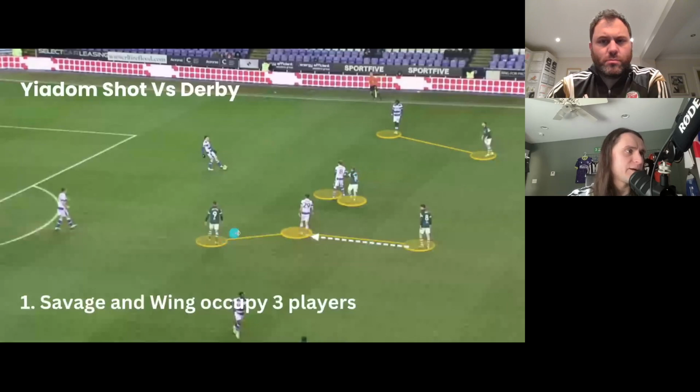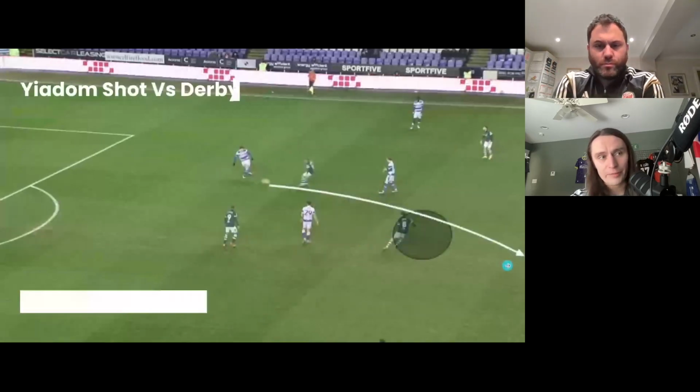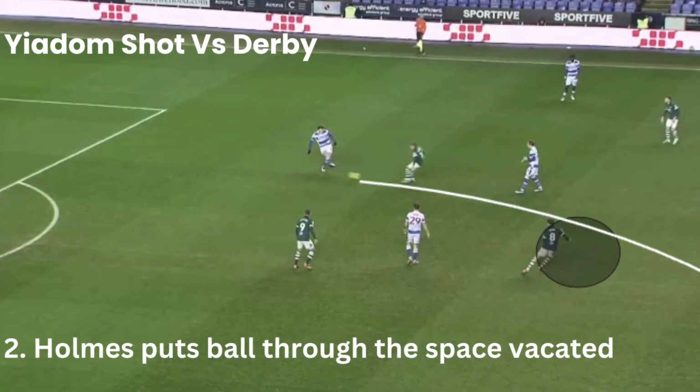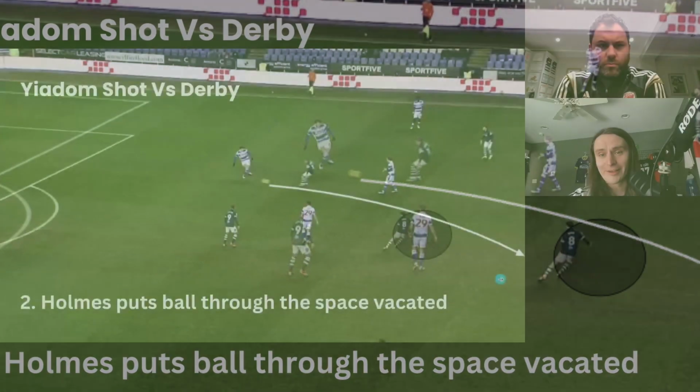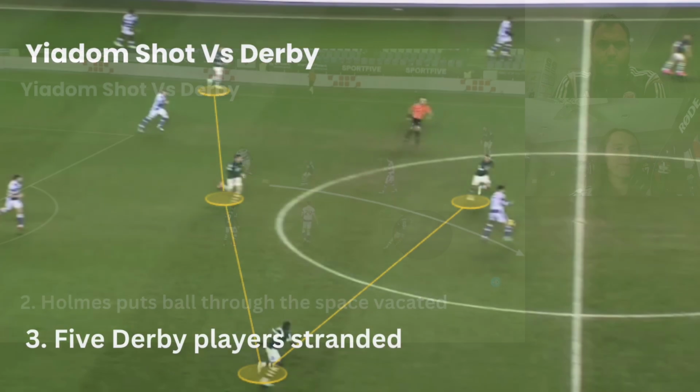So this guy is kind of stood between Wing and Bindon. If the ball does come out to Bindon, he can get out there. But the number 8 here for Derby has started creeping towards Wing as well, in case that ball comes here, to stop him from turning. Now, that small bit of commitment from Derby and those tiny few steps means that we can actually get the ball straight through the middle. This space here has been vacated. Tom Holmes puts it, admittedly, with a really good pass through the middle, and then we find Harvey Knibbs.